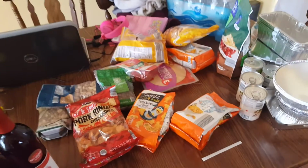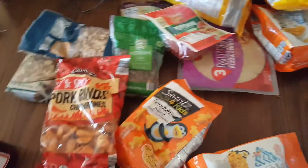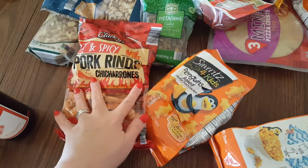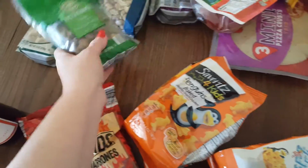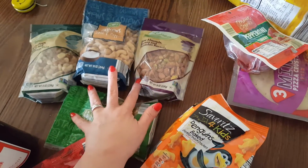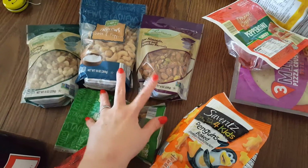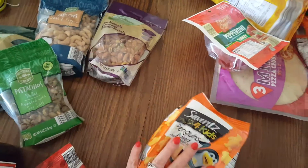Alright, so this is kind of the remnants of everything that has not been put away yet. So I really do like pork rinds. The hubs mentioned that he was kind of tired of them, so I bought him some hot and spicy ones to see if maybe he enjoyed them. Nuts. We love nuts. I do eat them. For anybody who's following page 4, Dr. Westman's page 4, nuts are not on page 4, but I'm not strictly eating page 4, so I do indulge in those every once in a while.